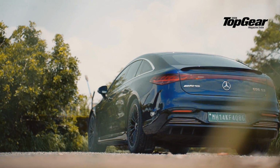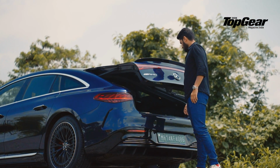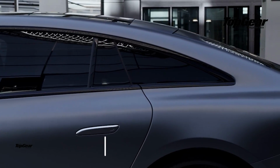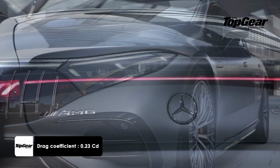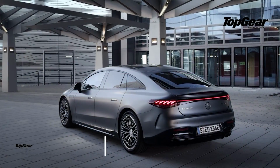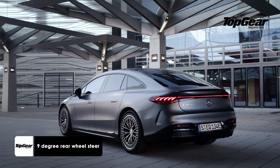The ribbon-style grille light is quite attractive, although as a whole it simply stands out in a sea of non-electric limousines. As you can see from the not at all traditional cab-forward shape, it's also one of the world's slipperiest production cars, with a 0.23 aerodynamic drag coefficient. Up to 9 degrees of rear-wheel steering gives the EQS the maneuverability of an A-Class and superlative high-speed stability.